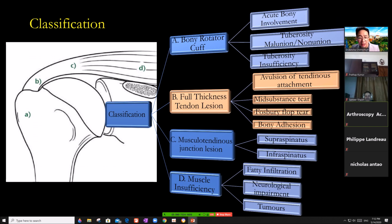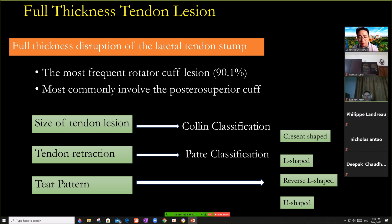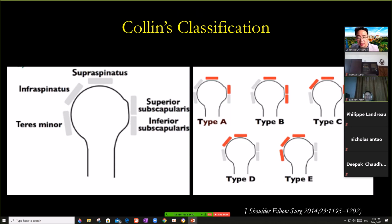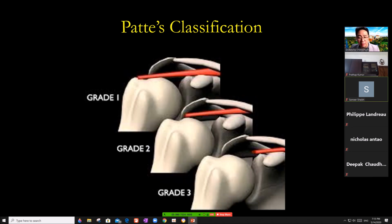And if you classify the cuff, we're just talking about full thickness tendon tear, right? It can be an avulsion from the tendinous part, or a mid substance tear, or a type 2 tear, Fosbury fork tear, and bony adhesion, right? There are many classifications depending on the size of the tear by Collins classification, tendon retraction by Patte classification, and also the tear pattern. Collins classifies the cuff into 6: upper subscap, lower subscap, infra, teres minor, supraspinatus, right? Patte is easy to remember. You can easily grade: type 1, type 2 is on the head, type 3 on the glenoid. So Patte is very popular.